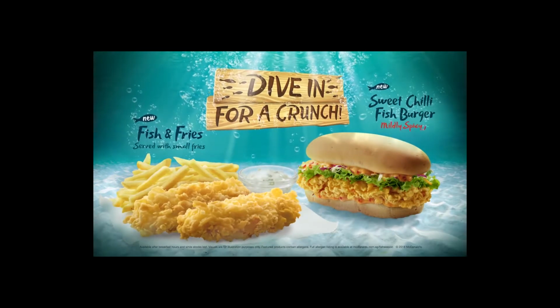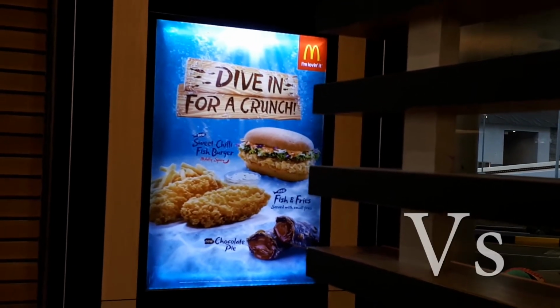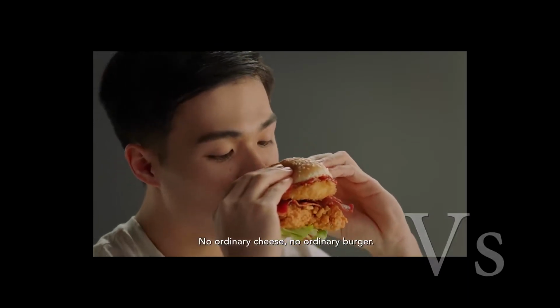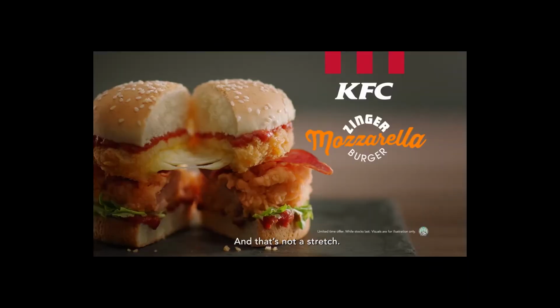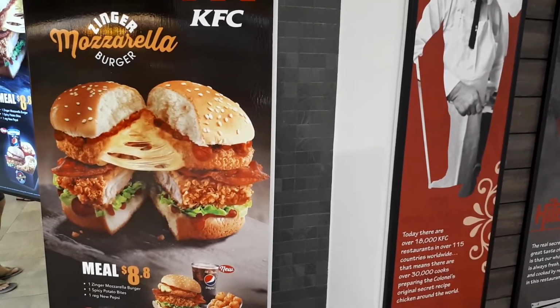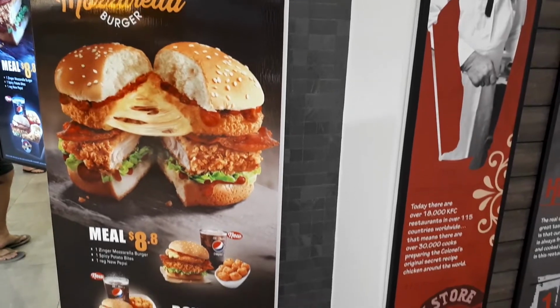Fish and fries or sweet chili fish burger today, only at McDonald's. McDonald's sweet chili fish burger versus the new KFC Zinger Mozzarella. No ordinary cheese, no ordinary burger, and that's not a stretch. KFC's Zinger Mozzarella Burger. Who made the better burger this time? Stay tuned to find out.